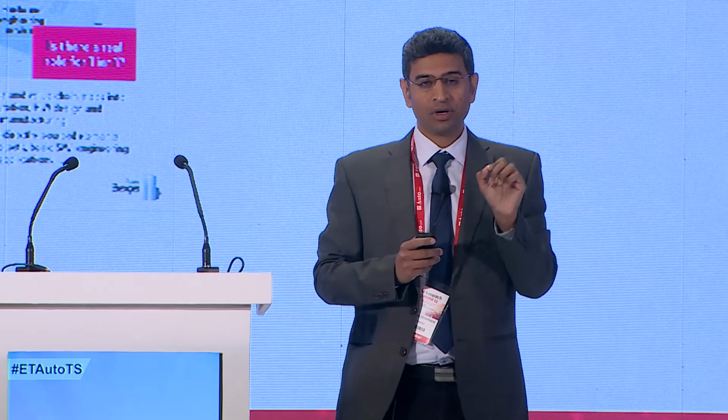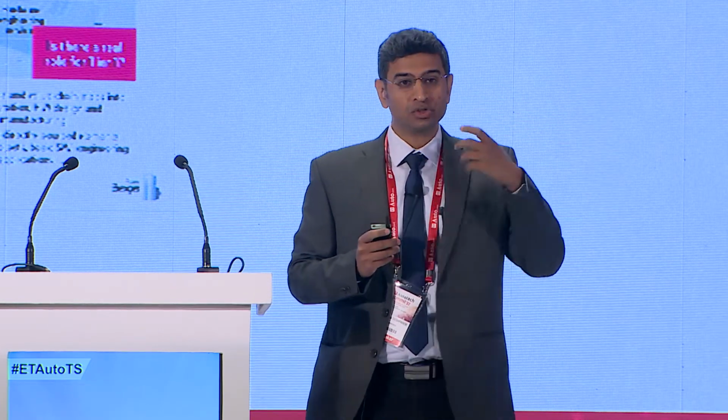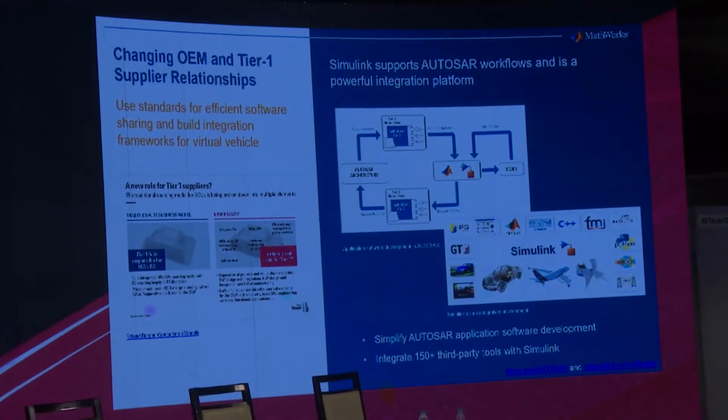Let's go to the next point, which is OEM supply relationship. The technology disruption has been driving two important requirements. Standards such as AUTOSAR, which are helpful for OEMs and different suppliers to share their software components with each other. And the second requirement is very similar on the modeling side: simulation integration platforms, which are helpful for, again, OEMs to share different models built by different suppliers so that they can do virtual validation. The solution there is, for example, Simulink.